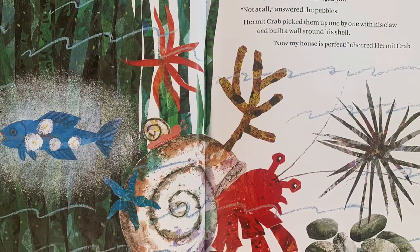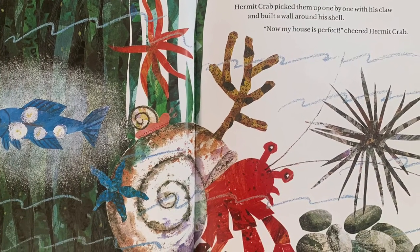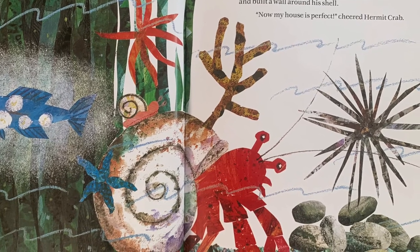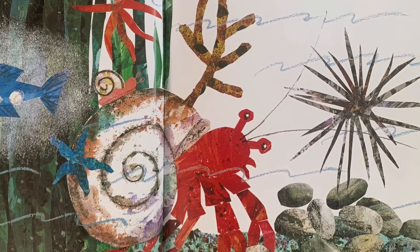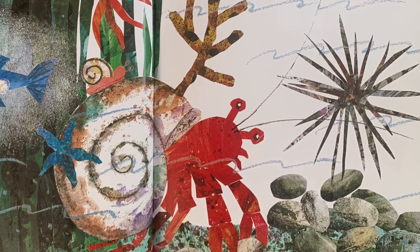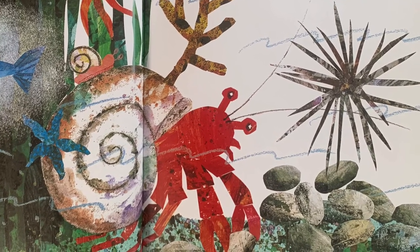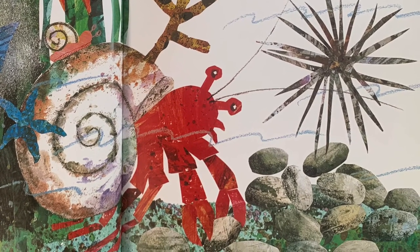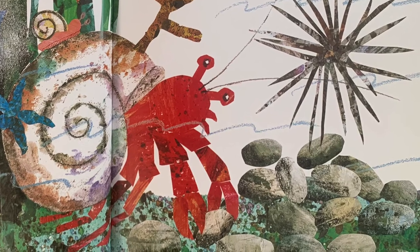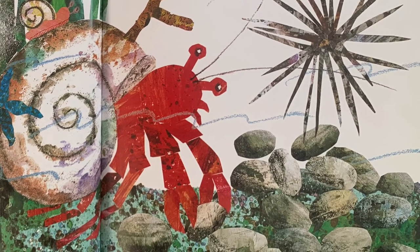In October, Hermit Crab approached a pile of smooth pebbles. "How sturdy you are," said Hermit Crab. "Would you mind if I rearranged you?" "Not at all," answered the pebbles. Hermit Crab picked them up one by one with his claw and built a wall around his shell. "Now my house is perfect," cheered Hermit Crab.